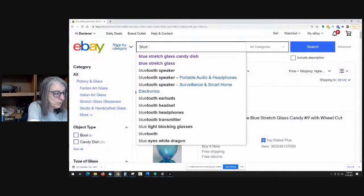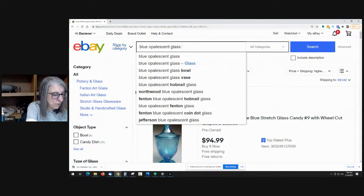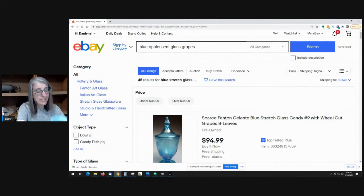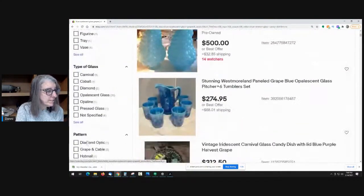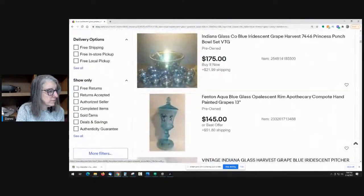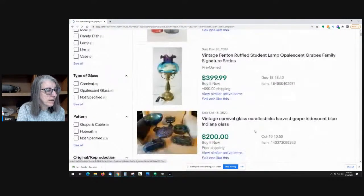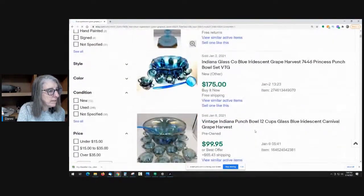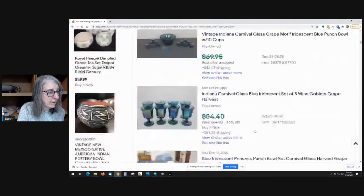So I would go blue opalescent glass grapes. Notice I didn't put in dish. I didn't put in anything yet. I just want to see what's out there. I'm going to go into solds, which will narrow it down a little more. So see, 290 results. You can get through 290 results. So now I'm looking for the color and the pattern.